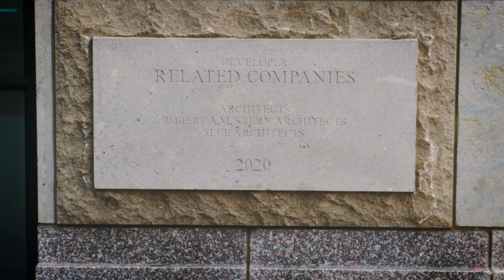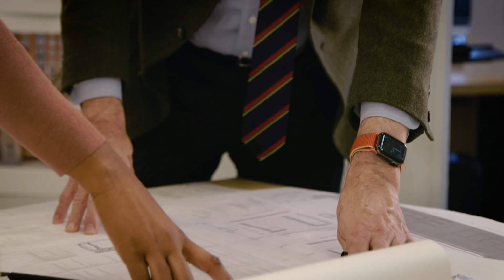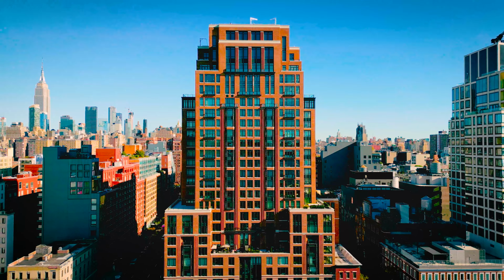Related paired us up with Olson Kundig. They are an interior design firm out of Seattle, Washington. RAMSA developed the plans for the building, but we also worked with Olson Kundig on the plans. So we created this really seamless, big idea how all these plans flowed together. And I think that's what led to these apartments being so fabulous.